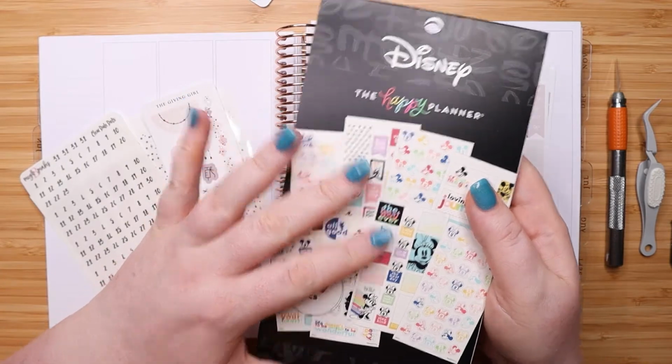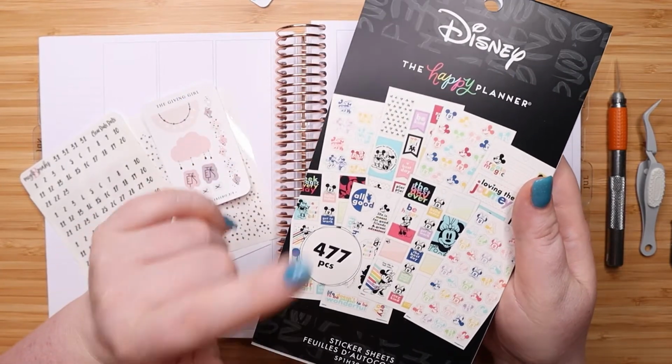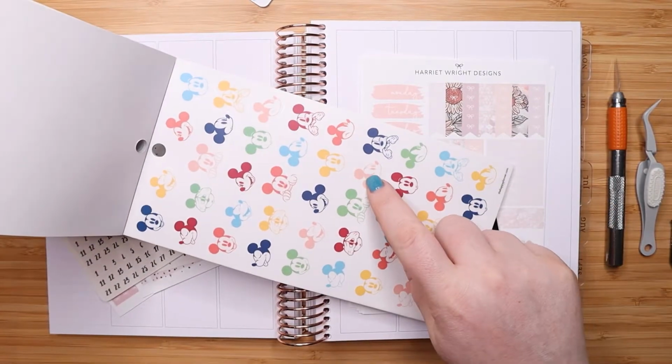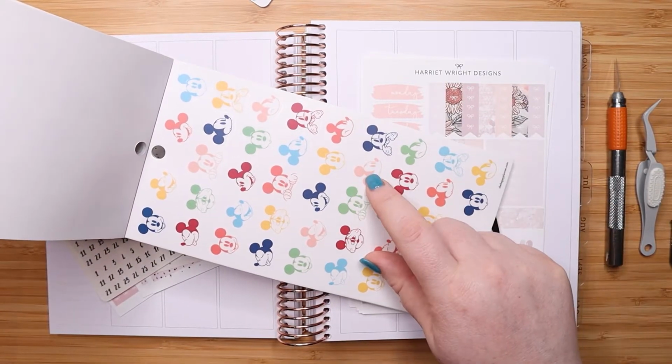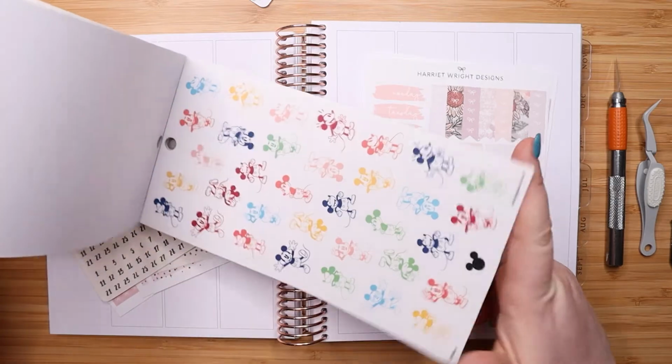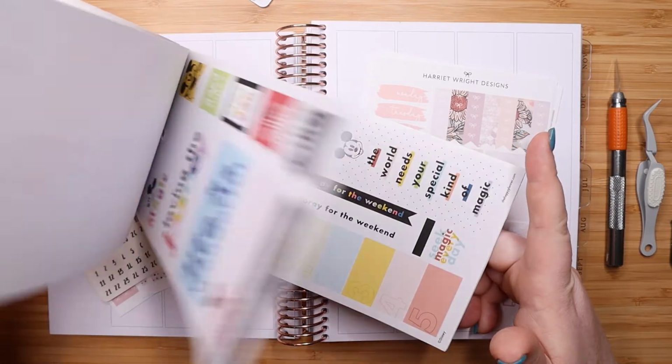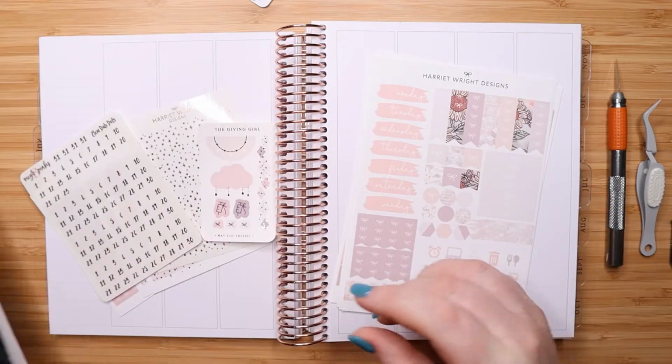I think, because I always add a little bit of Disney in, this week I'm going to be using my Happy Planner just Mickey stickers, Mickey and Minnie. I feel like this peachy color will probably go pretty well with the plan, and there might be a few other colors in here that I decided to pull out. I'm not positive yet. So I have that.